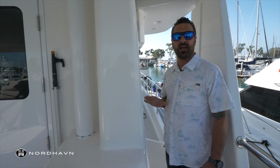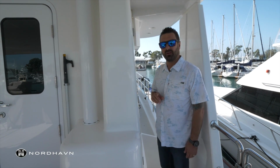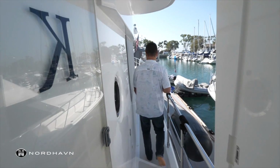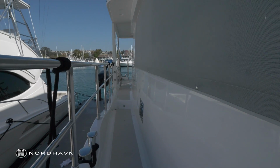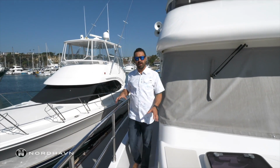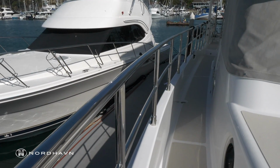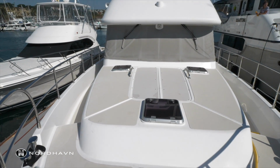The Nordhavn 59 is a double walkway boat, so there are walkarounds on each side, port and starboard. Right now we'll walk up the starboard side to the foredeck. So here on the foredeck we have these nice deep walkways on both the port and starboard side. The rail is high enough that it'll keep the operator safe. And then we have this great foredeck area that's raised up higher, that's great for entertaining and lounging.